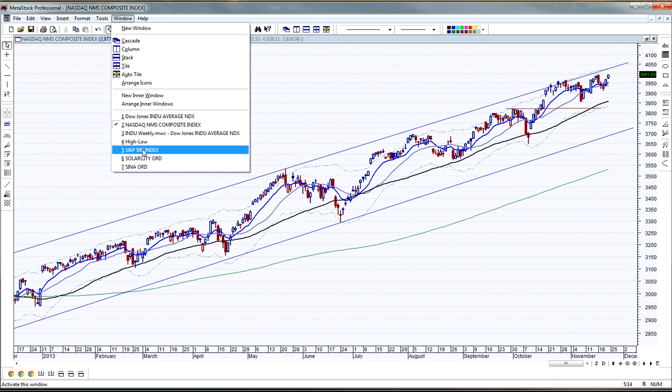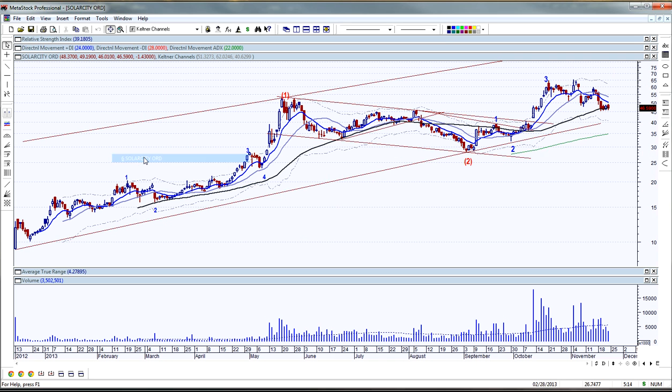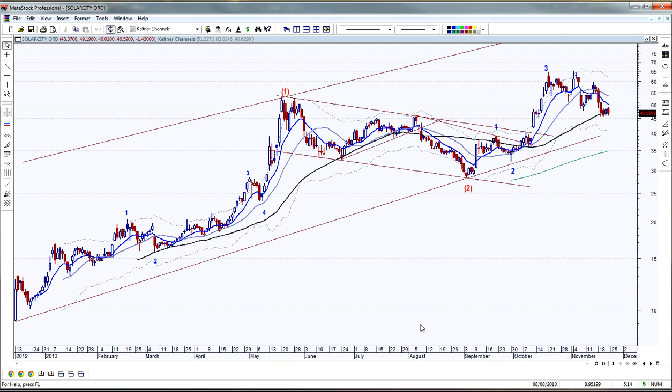We'll take a look now. Let's take a look at Solar City and let's see how that is looking. We don't have a ton of history, as everyone knows. It came public a little over a year ago, December last year. I think we've got wave 1 up, wave 2, we're in wave 3.